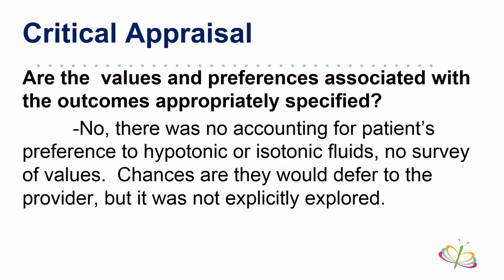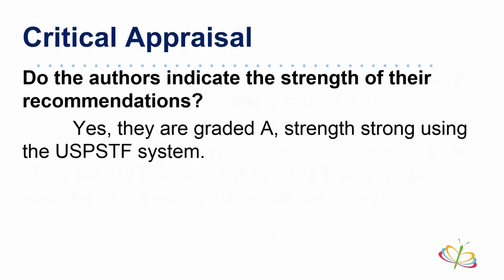But they definitely did not make any mention or ask the patients which one they wanted to be on. So chances are they would defer to us and say, you're the doctor, you pick the fluids, but it was not explicitly explored or told. Oh, interesting. So, maybe preference. They may have a preference.